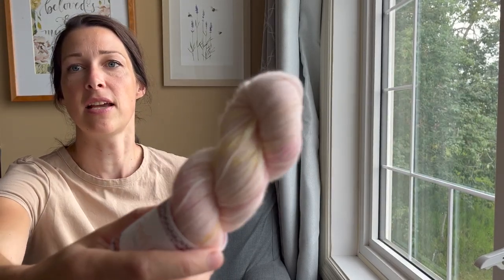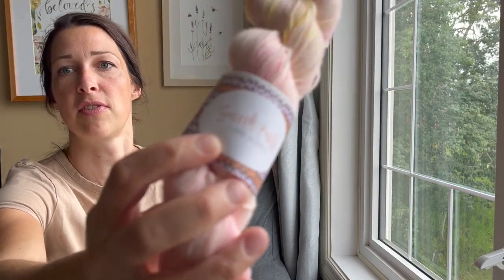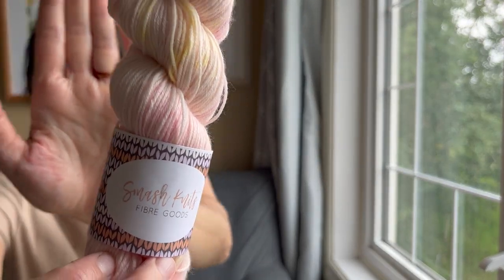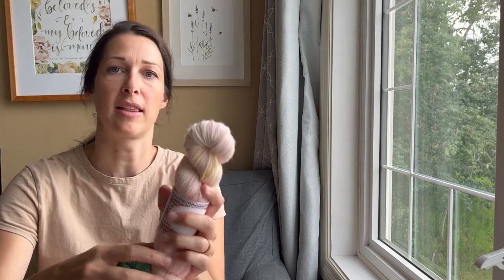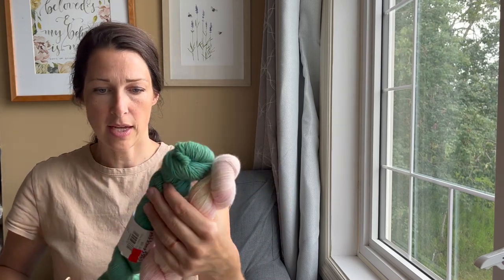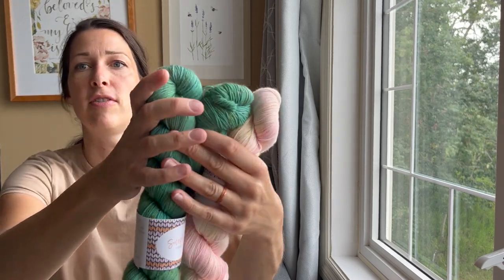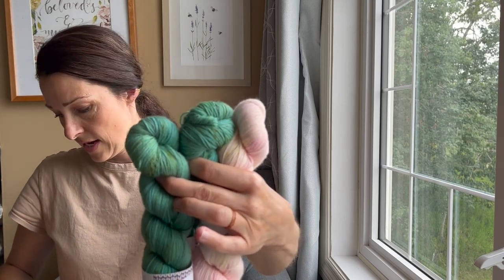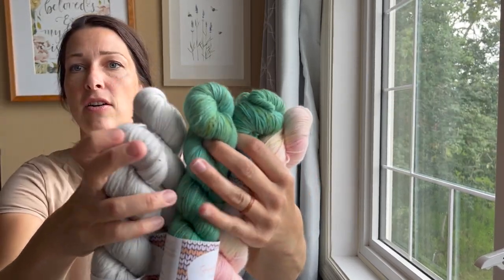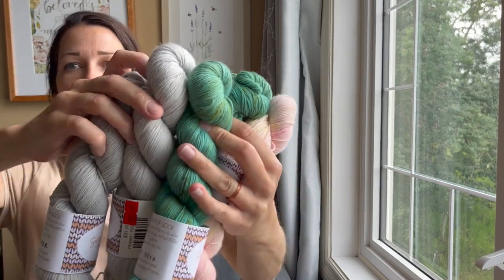Did a little costume change and got this yarn that I bought this month. This is from Statement Junkie. They had a sale on Smash Knits and a whole bunch of other dyers' yarns, and so I picked them up. This was the only one they had left of this pink lemonade. It's all fingering weight sock yarn. And this one is Terra Nova, this green. And this one is Whisper. So these are all from Smash Knits, who is a dyer in Manitoba.